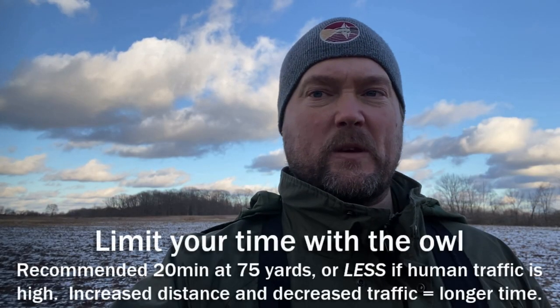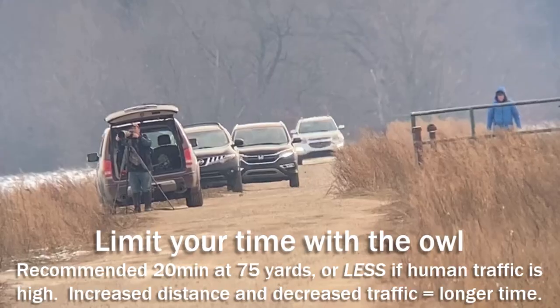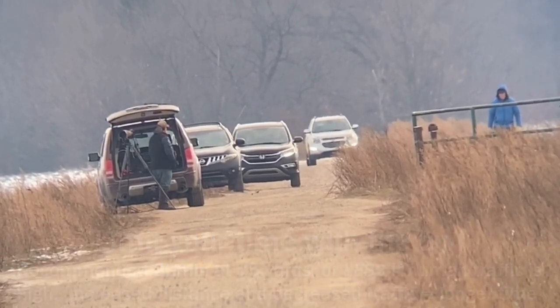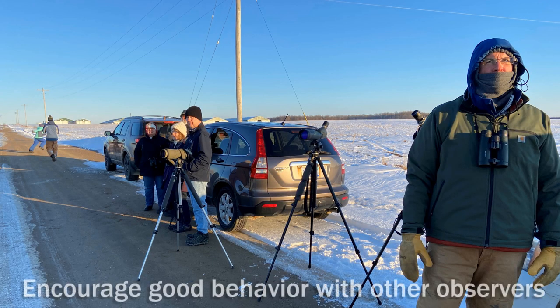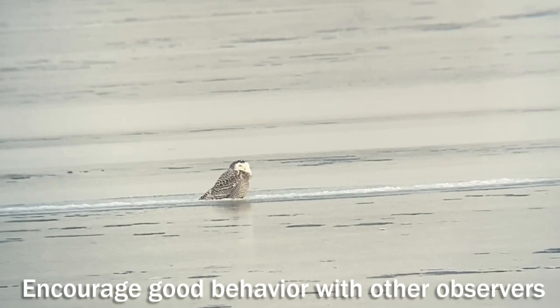It's always good to limit your time with and potential disturbance to the owl, as you will likely not be the only one viewing it. When you do run into other people, encourage them to practice safe viewing and help them to do so when necessary by lending your scope or by giving some pointers.